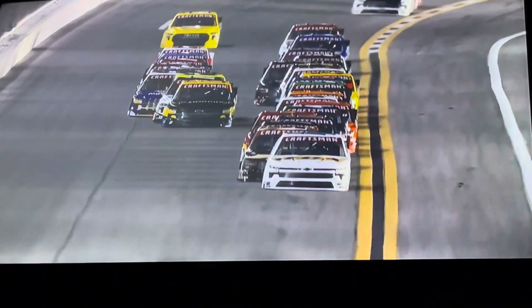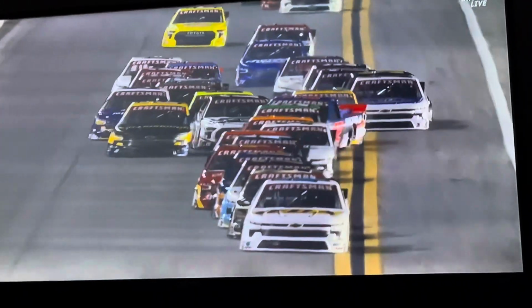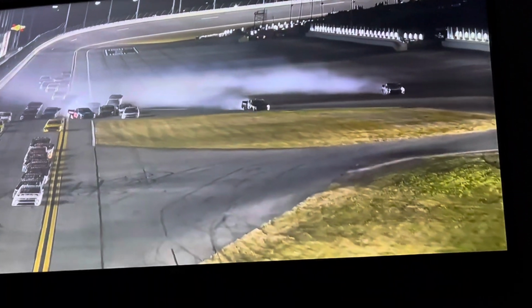Wow. Look at that dirt. This would be a great shot of it here. Right there. He hit Lane Riggs hard. Watch Lane Riggs, that yellow truck, avoid the 15 of Tanner Gray. Just slipped right through there, didn't he? Great job.